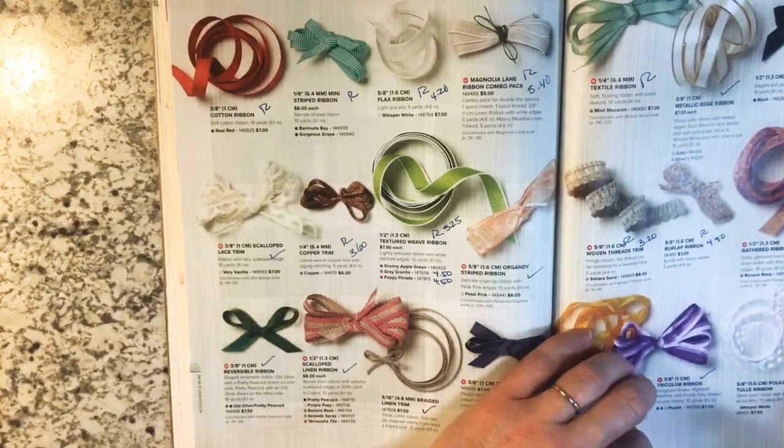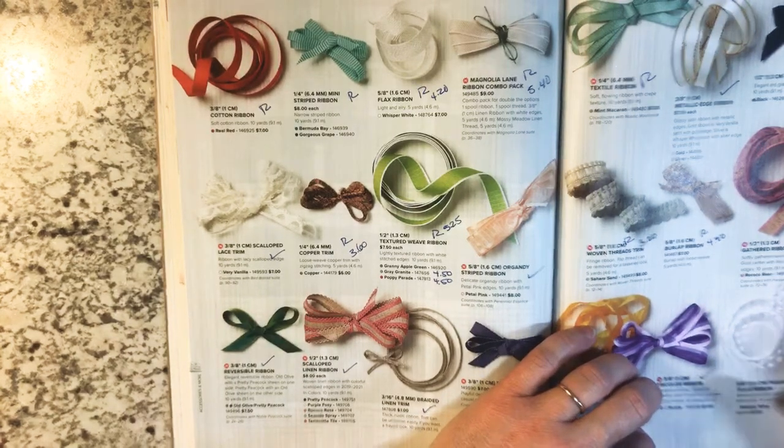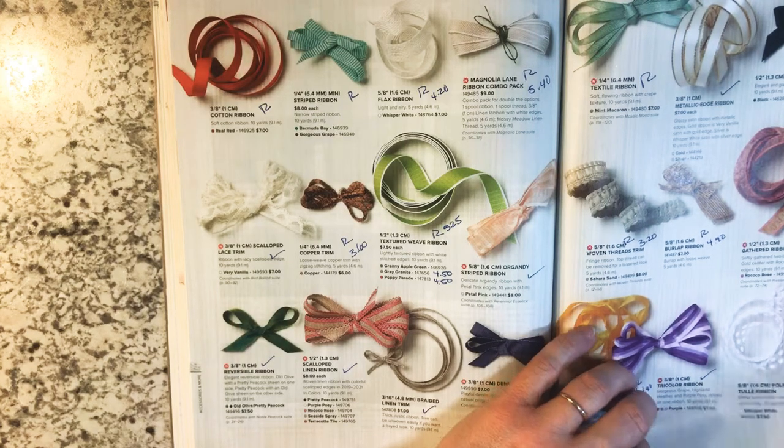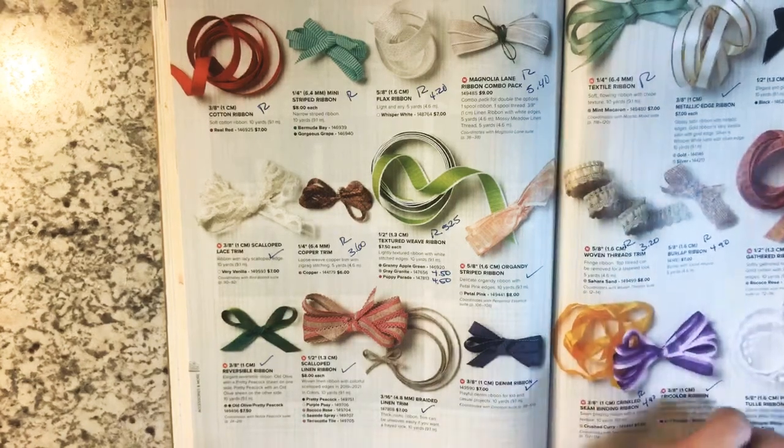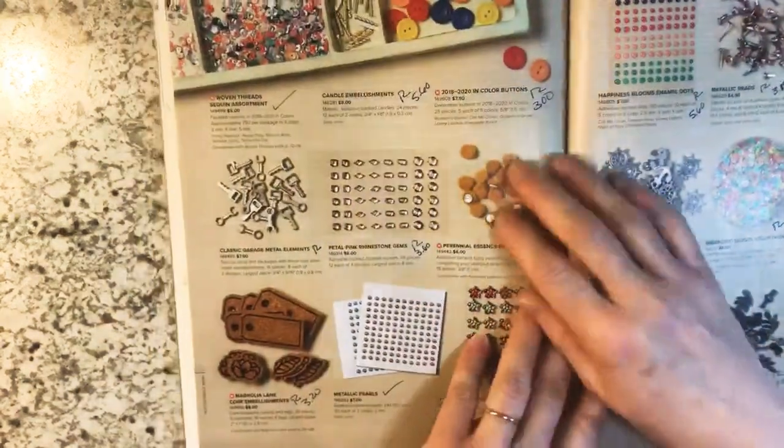You can also get it in, this is one of the in colors that are retiring. It has all the in colors on it. So if you want those to match your inks, if you have them, then you might want to go ahead and get that.